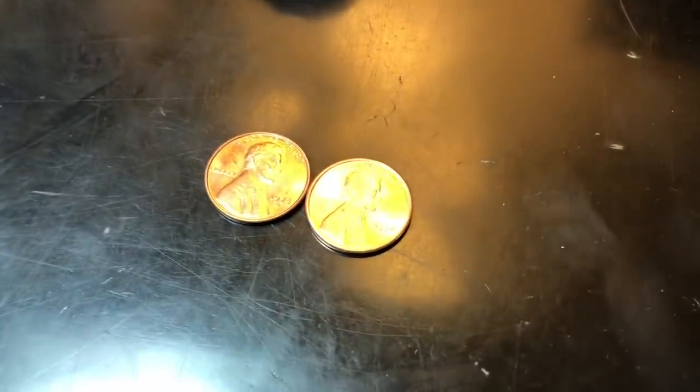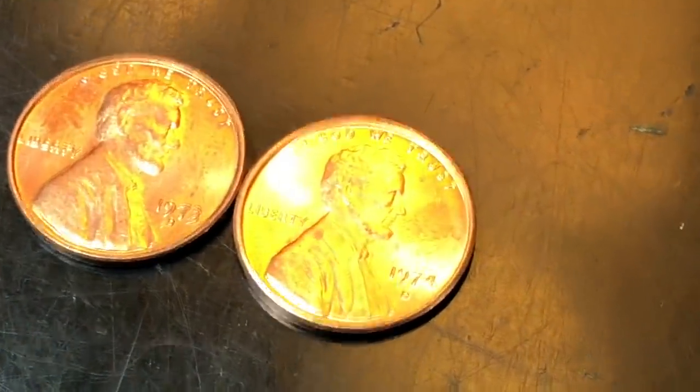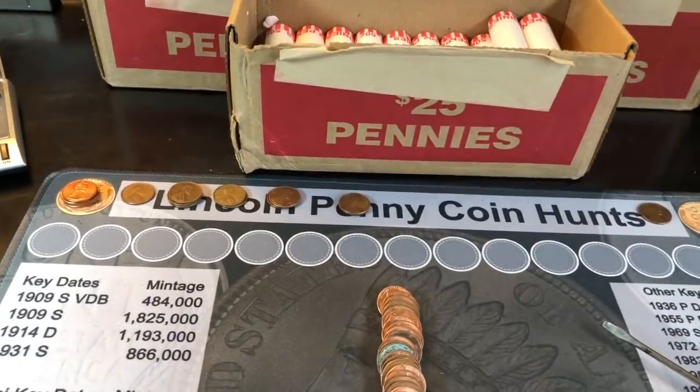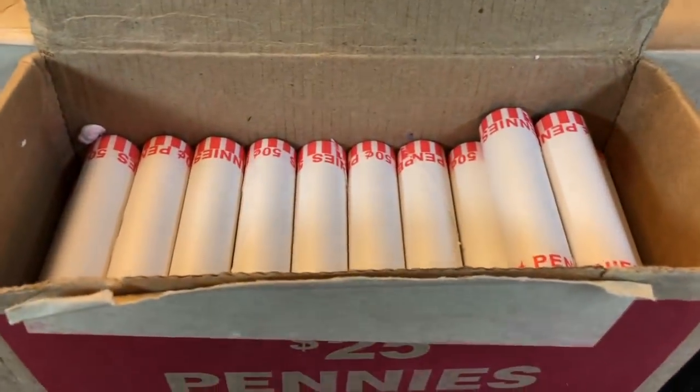On top of that, we got a couple of nice 70s cents here. And that's about it so far. Copper's kind of light. Wheaties are definitely light. But I'm having a lot of fun. Now let's find some more goodies.